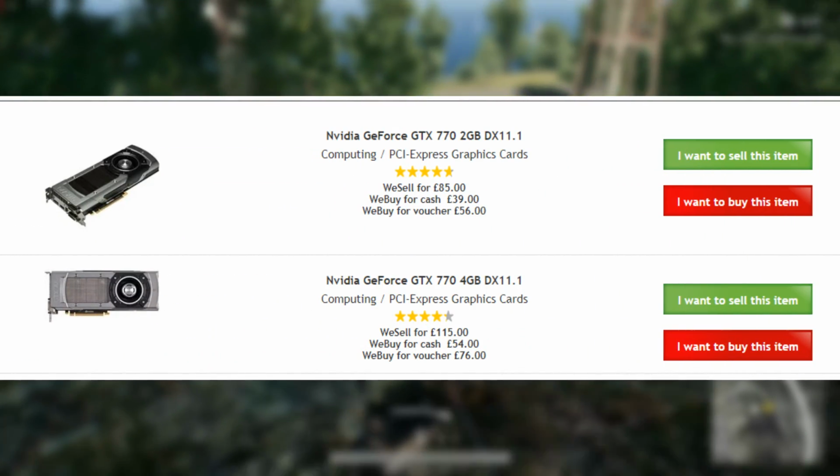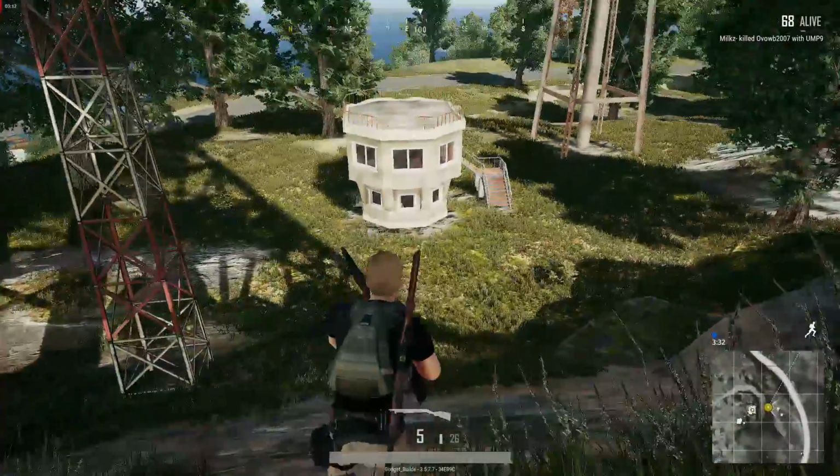They are ideal for 1080p high and medium settings, and are some of the best cards I've seen in this segment for a while.